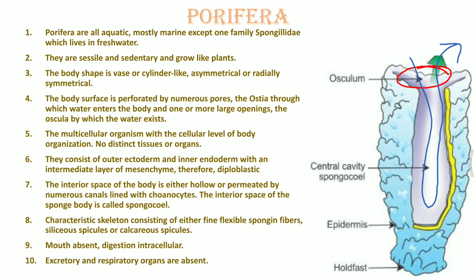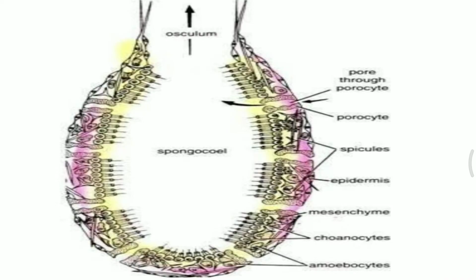The characteristic skeleton, or the outer hard structure, is made up of spongine fibers, siliceous spicules, or calcareous spicules. Mouth is absent, digestion is intracellular, and excretory and respiratory organs are not present in case of the poriferans. If you see the internal structure of the Porifera, it looks somewhat like this.